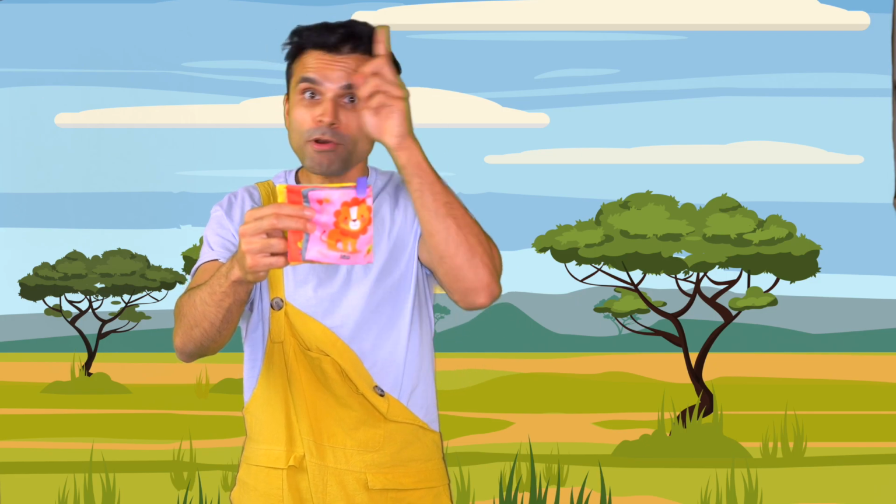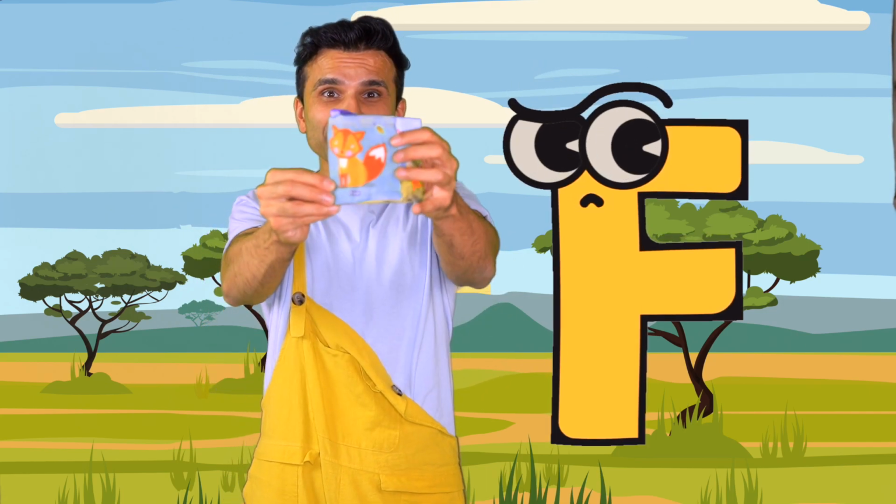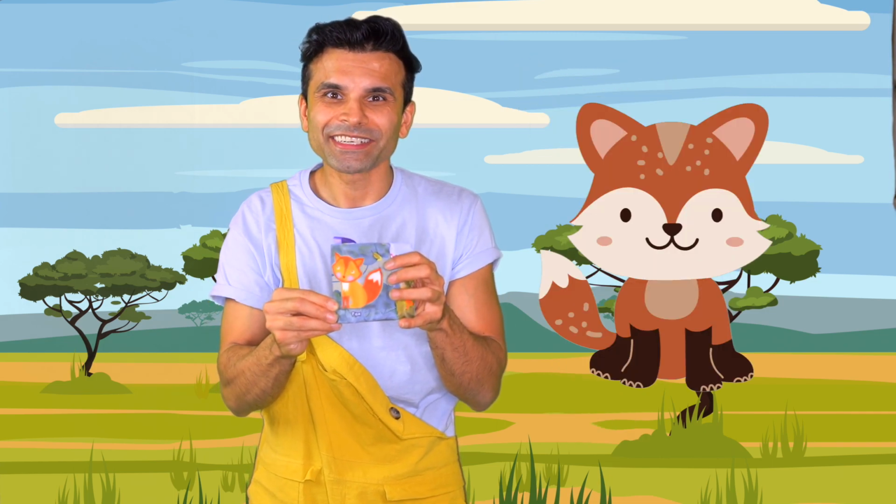Next one has a tail. Has small ears. It's a fox. F for fox. Look at that fox. Can you see the fox? Fox. And we're all done.